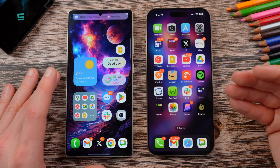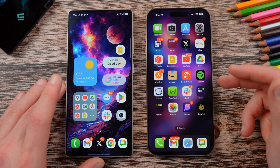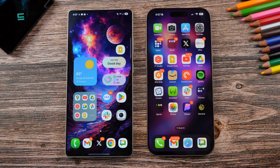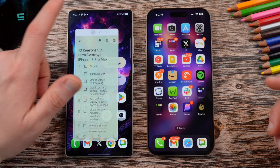Also at night, if you're in bed under the covers, you want to unlock your phone. If you want to use biometrics, it's kind of hard to do that with Face ID. You really need a fingerprint sensor. Why they don't bring Touch ID back and have both, I don't know, but that definitely gives Samsung a big win, in my opinion. Next, let's talk about the S Pen.